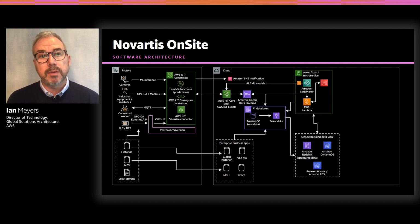But we also host central models with Amazon SageMaker that integrate through IoT Core and IoT Events. So we have a highly available, fully trained model that's able to do real-time inference for IoT Core and IoT Events to integrate with. So our asset and batch microservices really are a combination of compute and the associated API, as well as the machine learning models that facilitate that compute.